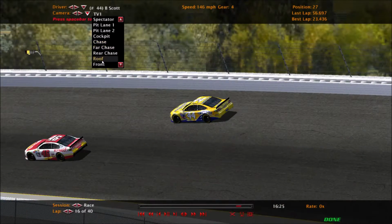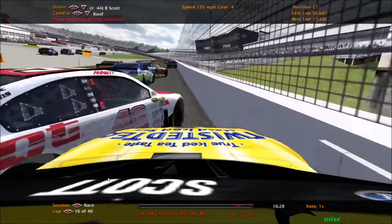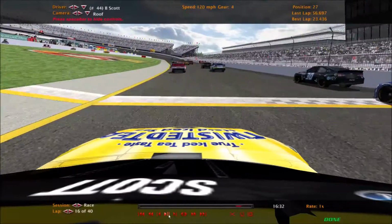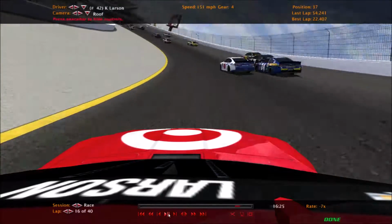Zachary actually got some damage from this. Kevin Bandon able to avoid it. Oh, Marco hit the inside wall. I don't get why some of those guys pitted. Let's go on board with Michael Gregory. He was able to fly through here.